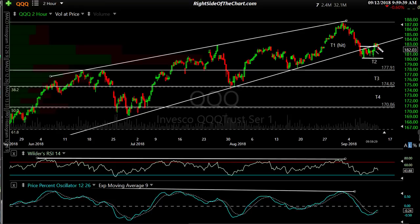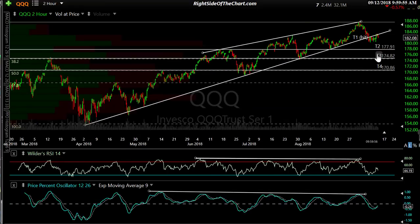lows here. We had this little period of consolidation in QQQ. QQQ popped a little bit above it. The top of that range was there, but again, it backtested the trend line, which is even more significant than that little area of consolidation. So again, look for more downside.